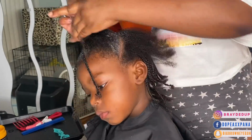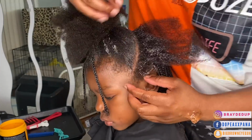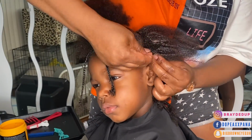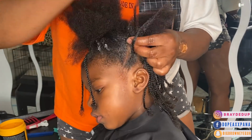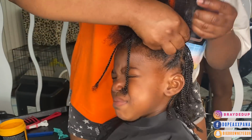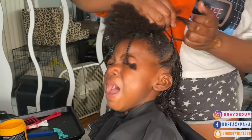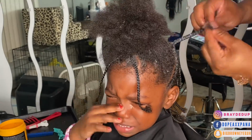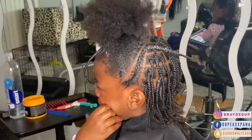I try to give them a 5 or 10 minute break depending on how long they're sitting, because I feel like once they start to get antsy, if you just try to force them to sit there, then you really will lose them. So once I noticed that she was starting to get restless, and the tears started coming, she was like, I'm over this, I don't want to sit here no more, my show is done, that's when I ended up giving her a little 5-10 minute break.